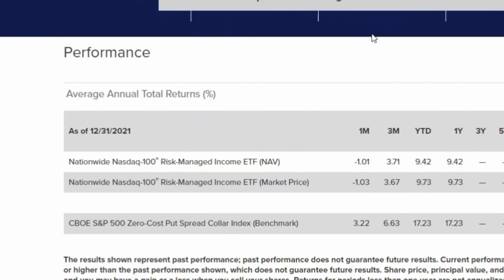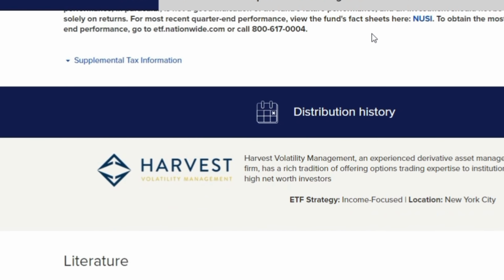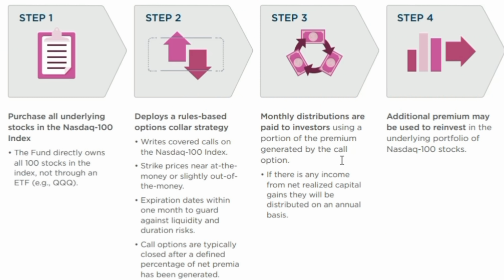Scrolling through their website, I found it very difficult to find any information on exactly their strategy. Here's what I was able to find in their white paper. As part of their strategy, they write covered calls on the Nasdaq 100, strike prices near at the money or slightly out of the money, meaning that potentially they're going to generate less premium than by selling at the money.